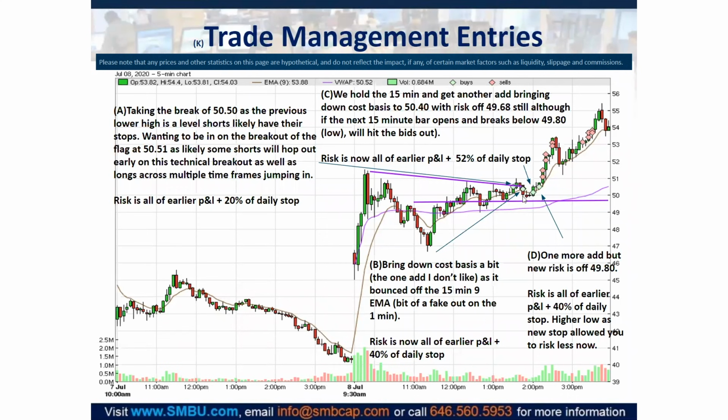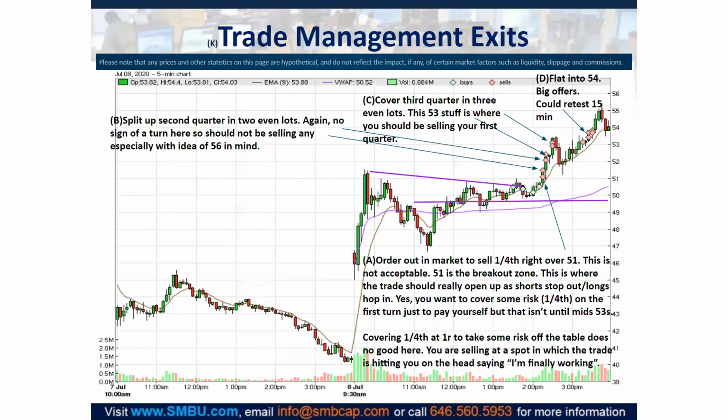So this higher low on this final add finally gave me conviction that, okay, I could put my hard stop there. If I am wrong, I need to move out of the way and that's okay. The first exit I have, this is a big mistake. I throw an order out in the market to sell a quarter right over 51. And this is not okay because 51 is the breakout zone. This is where I'm most convinced that this is working. So this is a spot that it should really open up as shorts stop out and longs are hopping in.